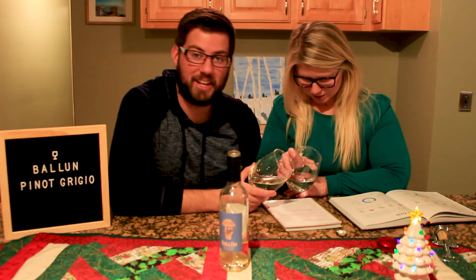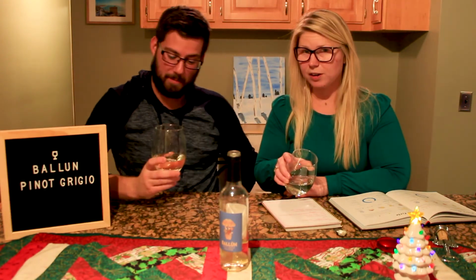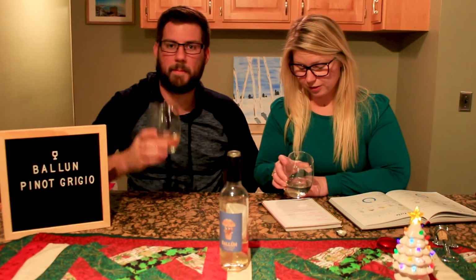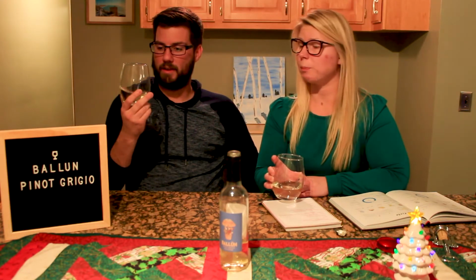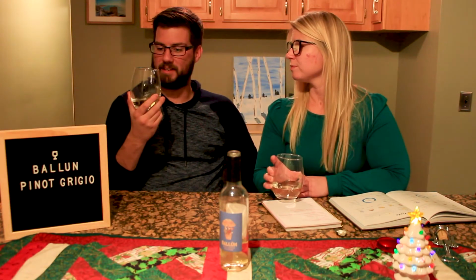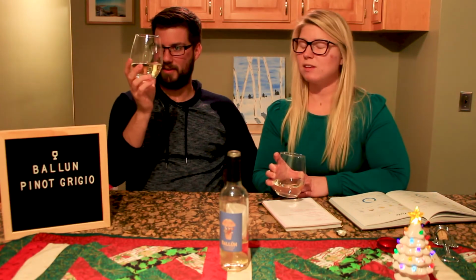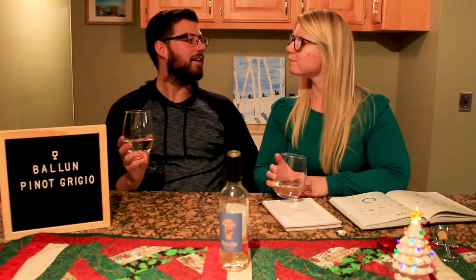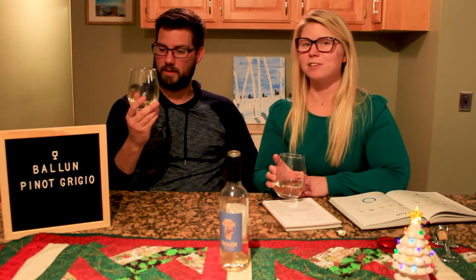So what do we got for color? It's clear. It's not dark. Yes, this is a very, very pale yellow, and the other thing that this tells you is that there's not a lot of color to it, so it has not been oaked at all. It has not been put into an oak barrel. If not oak, what kind of barrel? At this point, stainless steel. Stainless steel? Like a big drum. Yeah, or a big reactor vat.